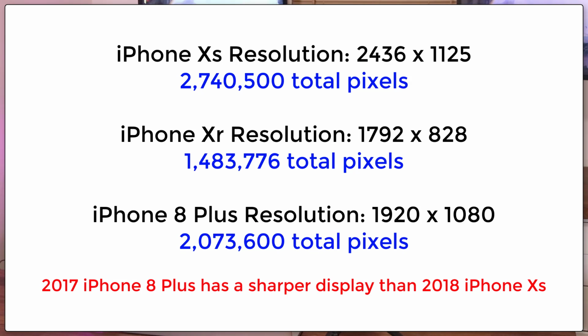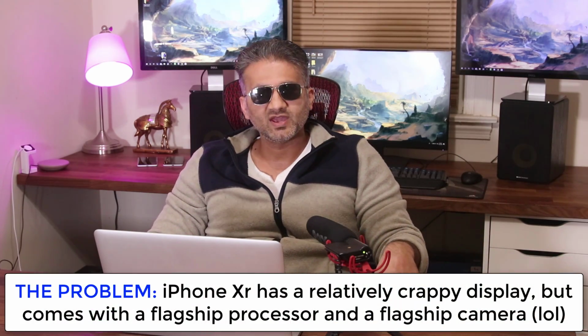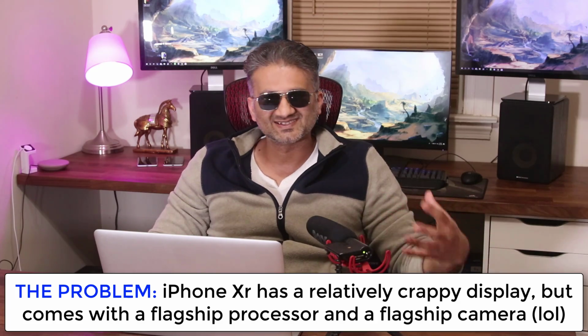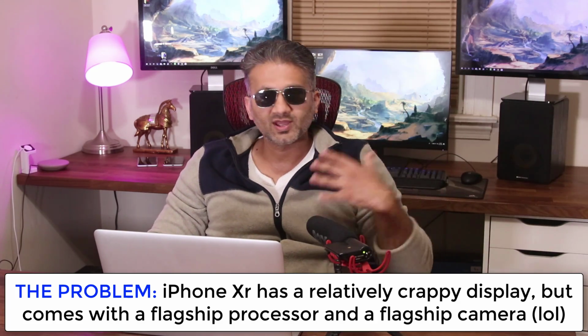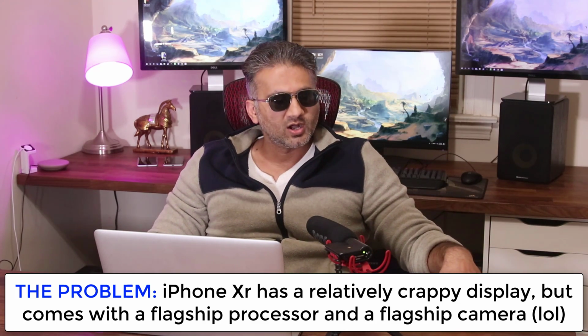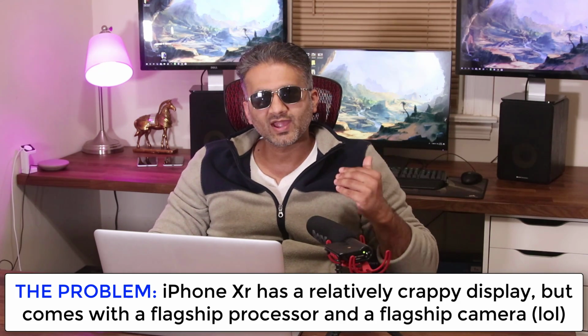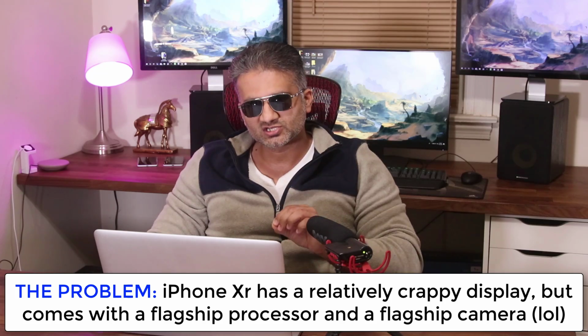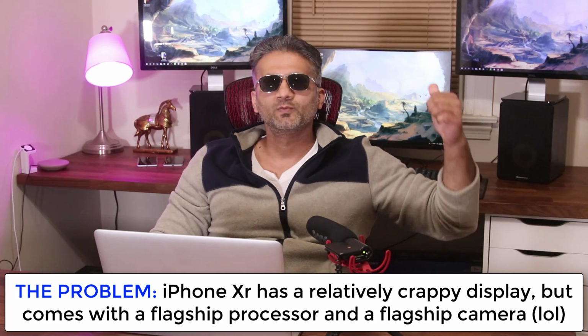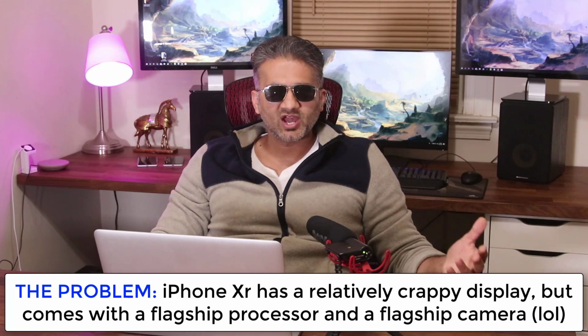So you're buying a phone for $750 in 2018 or 2019 with a powerful processor, an amazing camera, and some other amazing features such as the build quality and the design, except for the notch. I don't like the notch on any of the iPhones, but again, if you're buying an iPhone, you're buying an iPhone, right? Again, it's got all these amazing features, but they're all packed into a low caliber display that is worse than iPhone 8 Plus that was from a year ago. And of course, the iPhone 8 Plus right now is even cheaper. So that's the problem with the iPhone XR.